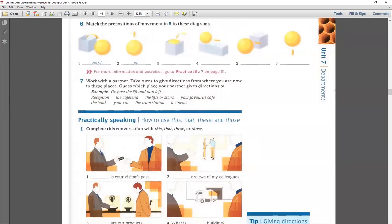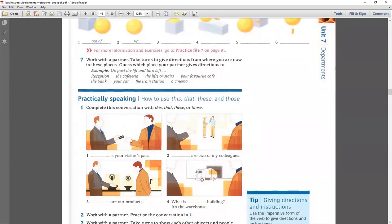Look here, we have how to use this, that, these, those. So this and that are used for singular when you refer to things that are singular. أشياء مفردة. Okay. This القريب for things which are near or close, and that للبعيد for things that are far or not here. And we have the plural of this is these, and the plural of that is those. So this, these, that, those.